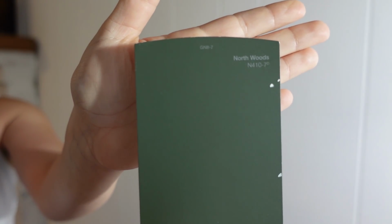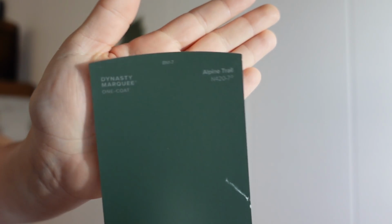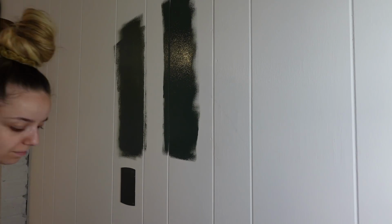Alright, I told you I wasn't leaving that wall white. So the first color up is North Woods, and I decided basically that I was going to get some samples of some different colors, because you never know what they're going to look like with the light in your room. And since this is such a dark room and has such weird lighting, I was like, I need to see these on the wall.